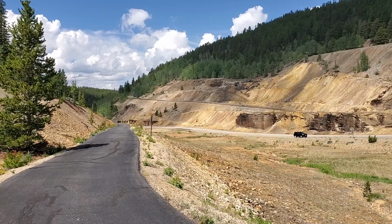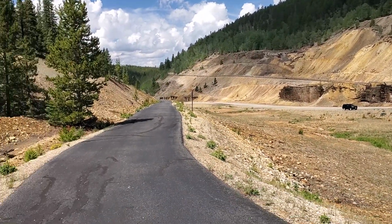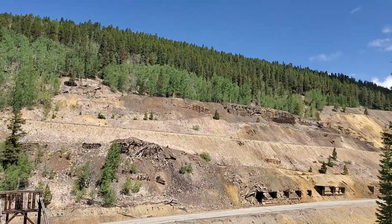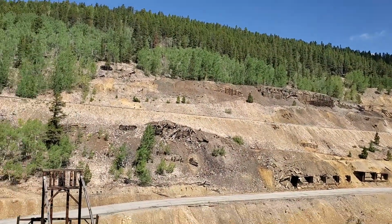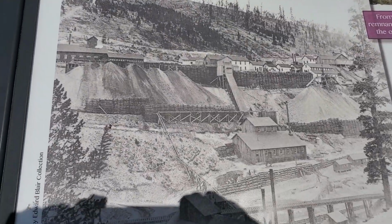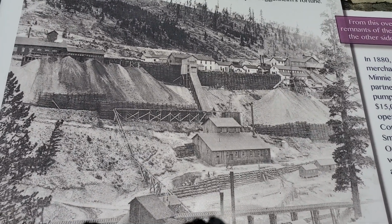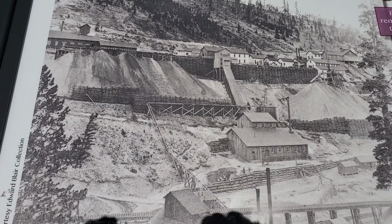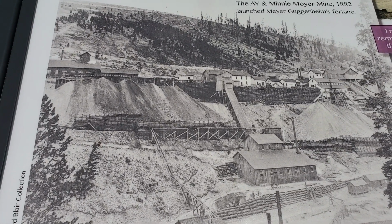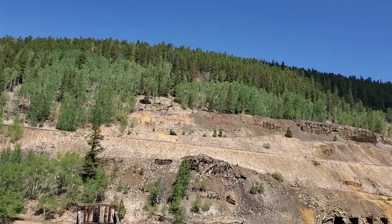Giving you a different perspective, here's the trail that I just came down. And then the trail continues here, and at this point it is just down, down, down. Here it's California Gulch today, and this is what it looked like in 1882. Very different. Boy, weren't as many trees. I guess they were cutting all the trees down to make all the supports, but the trees are coming back.